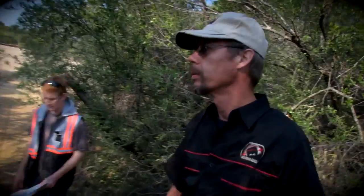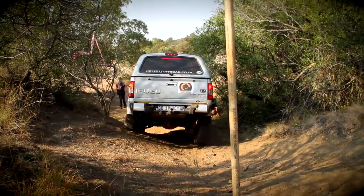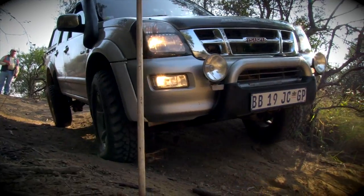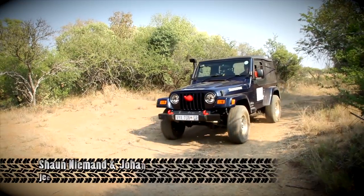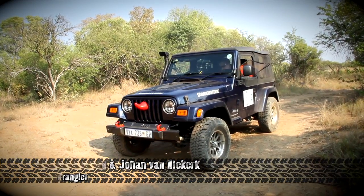Okay. And they're off. And blimey, they get through with full marks. Not bad for two first-timers. Well done, lads. And in another first for Ignition, here's a brand new Isuzu TJ.